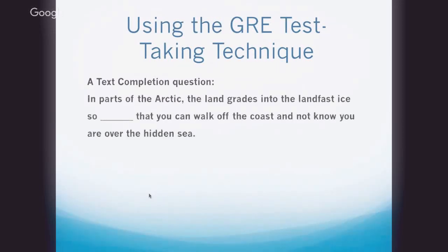So let's do this on an actual text completion question. This question has been on the GRE website for a couple of years now as a sample question. I'll let you read the question and think about which word you would use to best fill in that blank. Everybody write down a word if you have a writing implement. Write down your word and let's see how good your word is. The word that most often I get for this is gradually. You'll see gradually kind of fits, but it's really not the best word to put in there. I'll show you in a moment.